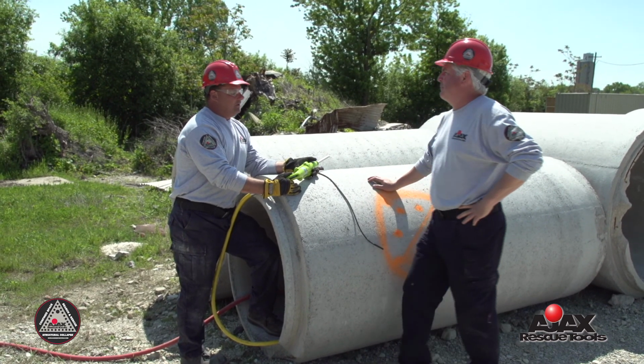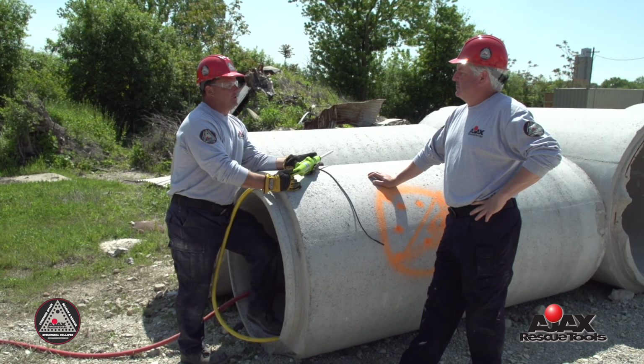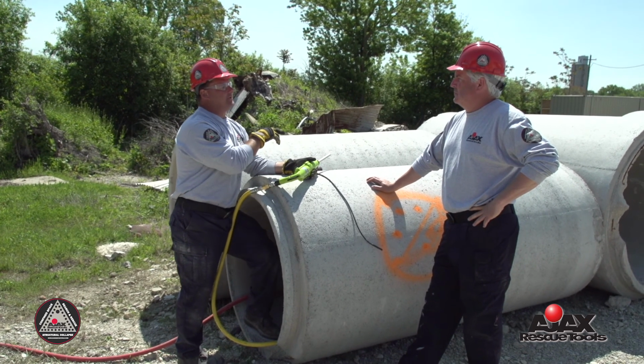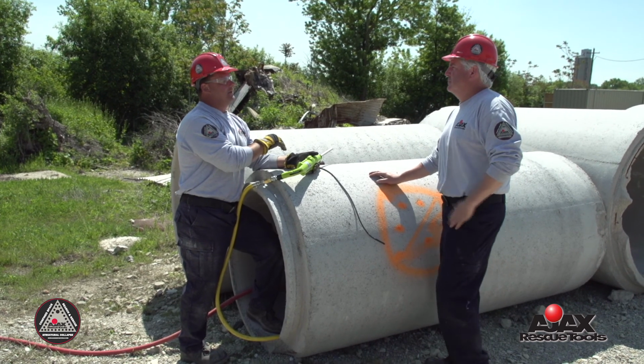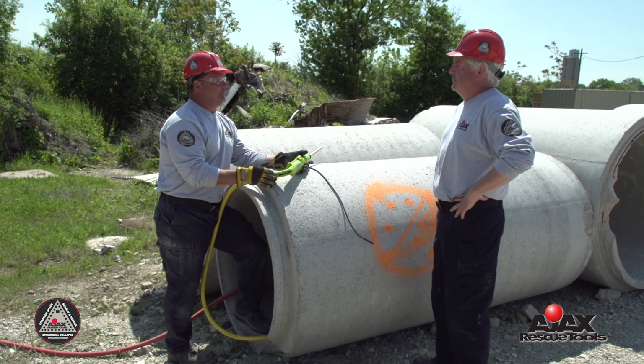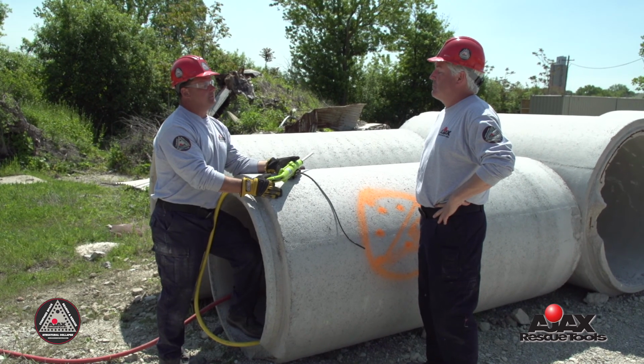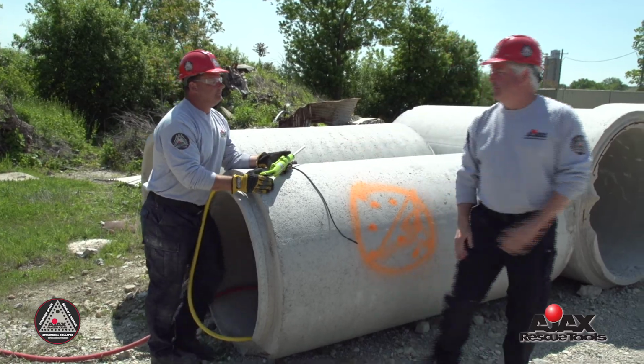Steve, what's your plan? Well, since it's a tight area, I'm going to take the 411 confined space drill. I'm going to create an inspection hole, take my camera, look inside. If there's no victim on the other side of it, then I'll take my 311 breaching hammer and I'll go in and do a dirty breach inside there to gain access to that space. All right, sounds like a good plan. Go ahead and get started. Thanks.